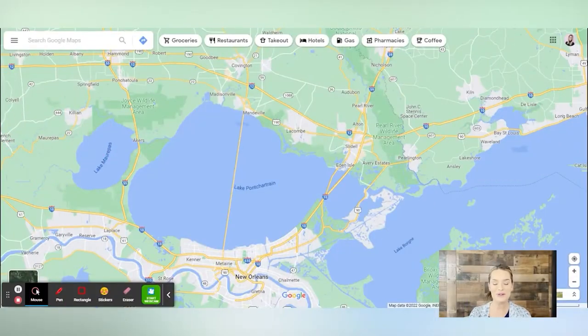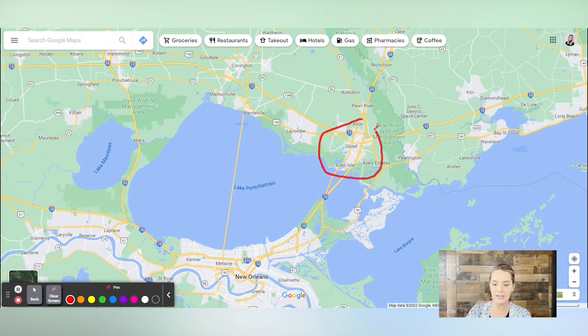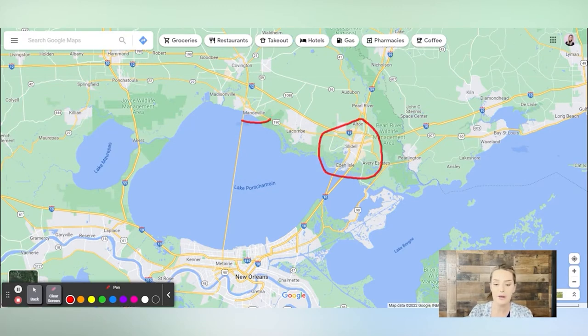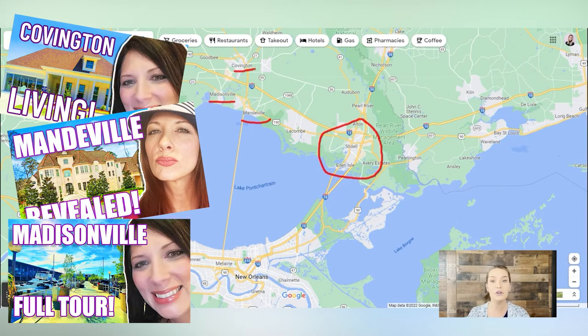Okay, welcome to my computer screen. So first things first, let's talk about where Slidell even is and where it is in relation to other main important locations. And we'll talk about some distances and things like that. So let's get my pen handy. Slidell is going to be in this general area right here, and it is considered to be on the north shore of Lake Pontchartrain, along with some other cities that we've covered in other videos, including Mandeville here, Madisonville, and Covington. We have tons of other videos on those, so if you're curious to learn a little bit more, then go check those out after this.